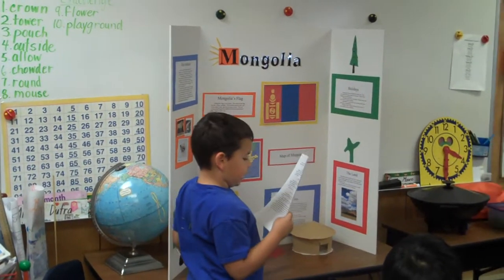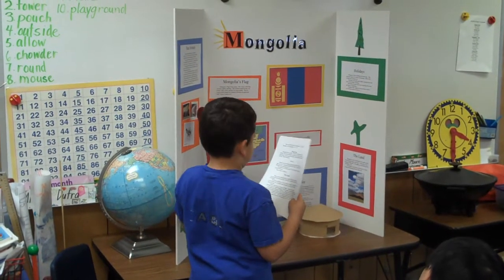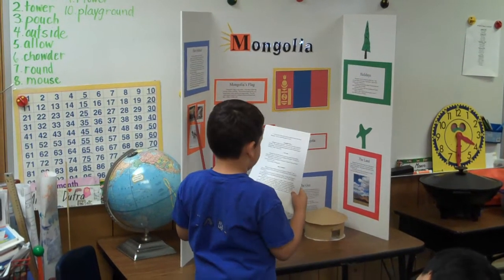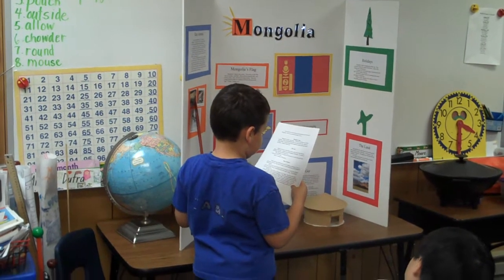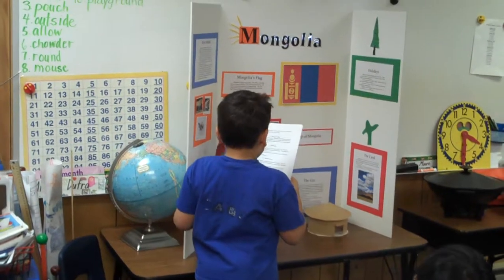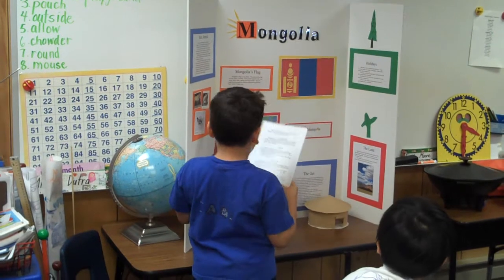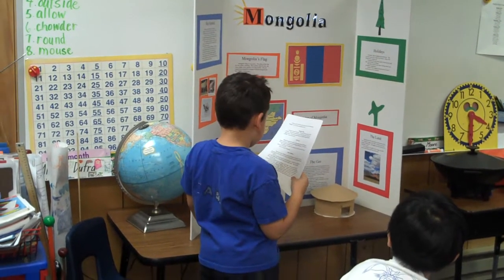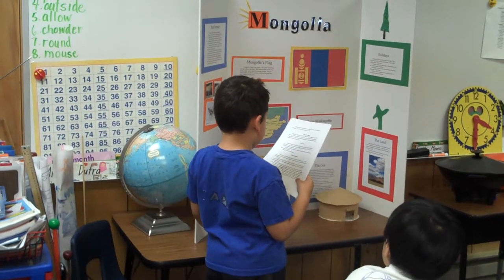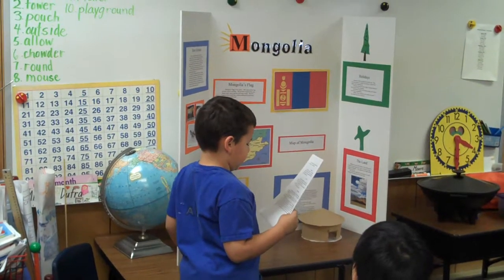Different species of animals in Mongolia. Three of the most rare are the long-eared jerboa, which is my favorite, the Bactrian camel, and the Mongolian wild horse. The long-eared jerboa is a kind of mouse. It looks like a kangaroo rat with rabbit ears and a chinchilla body and a pig snout. It eats plants, leaves, and roots. It also has big ears, almost like a vulture.